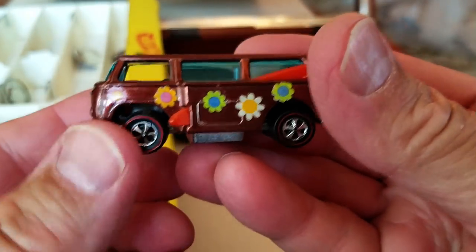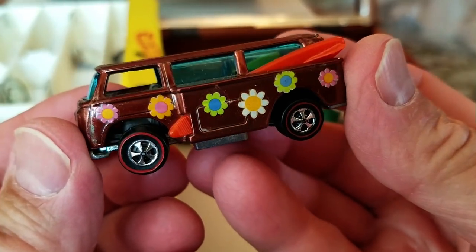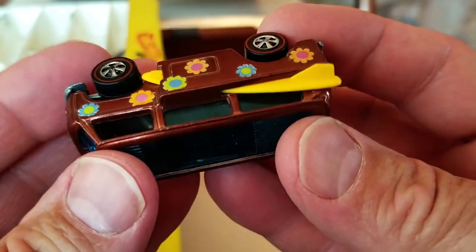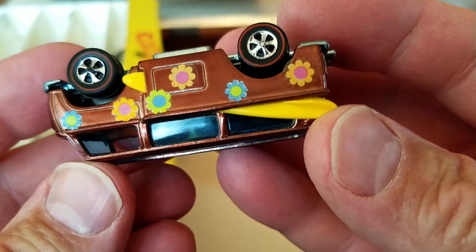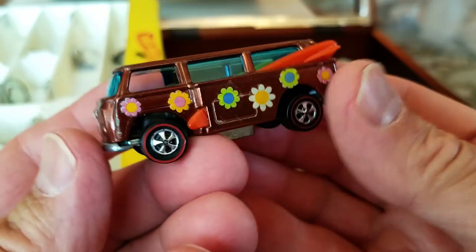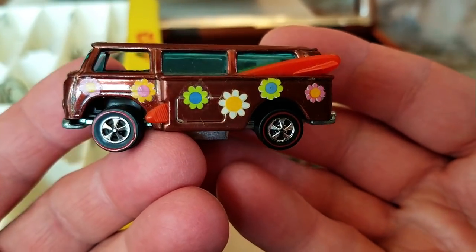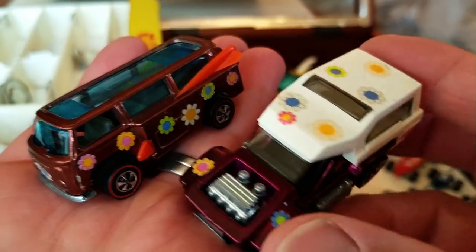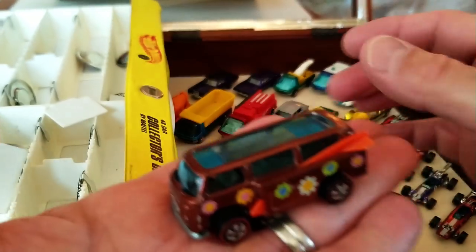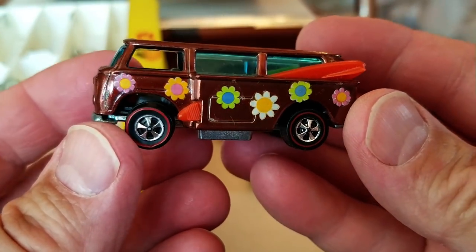Oh my, look at this. This was the one. Look at that brown. That is gorgeous. Boy, I'd hate to try to take all those decals off. I think I'll just have to start a flower power collection because this is a beauty with the flower powers. Look at that. I can totally see why people are into the flower power. Very cool. But this brown is a very good beach bum. And it would really be a lot nicer without all those decals on it.